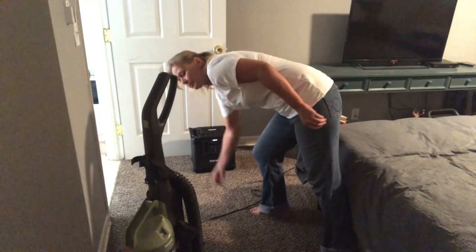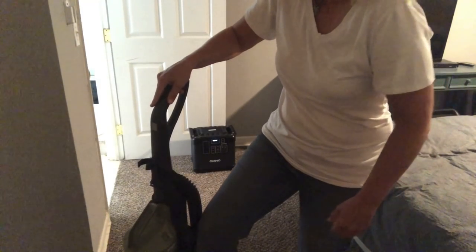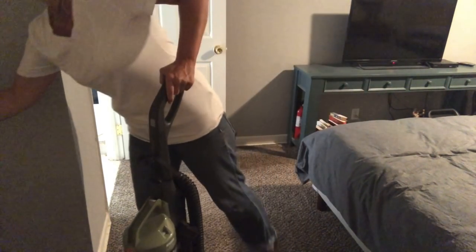Powered the vacuum. Retractable cord. Yes. All right, so I guess we will go over the manual now.